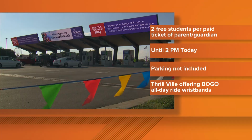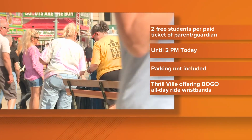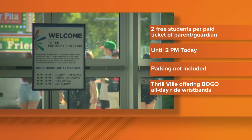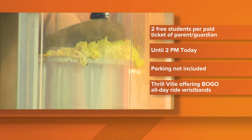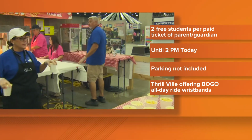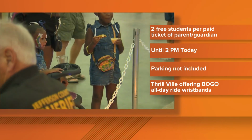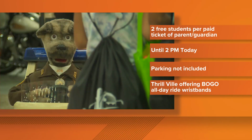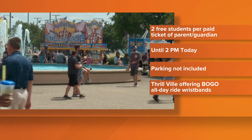Well, for today only and for the next about 2 hours, JCPS kiddos can get in the fair for free with their parent or guardian's paid admission. The deal only lasts until 2 p.m. today and applies to 2 kids per paying adult. Thrillville is also offering buy one, get one all-day ride wristbands for JCPS families. That's part of the fair that'll be getting going at about 3 o'clock this afternoon.